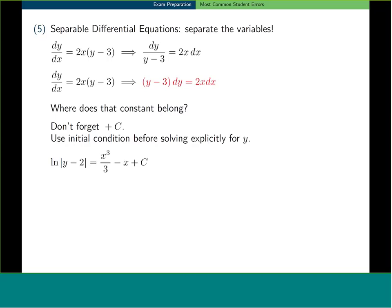Number one, it's a lot easier to do so at that point. And the second reason is if you go on and try to solve this for y, I think it's harder with that constant C in there rather than a specific number like 7 or 82. So use the initial condition at this point, before solving explicitly for y.